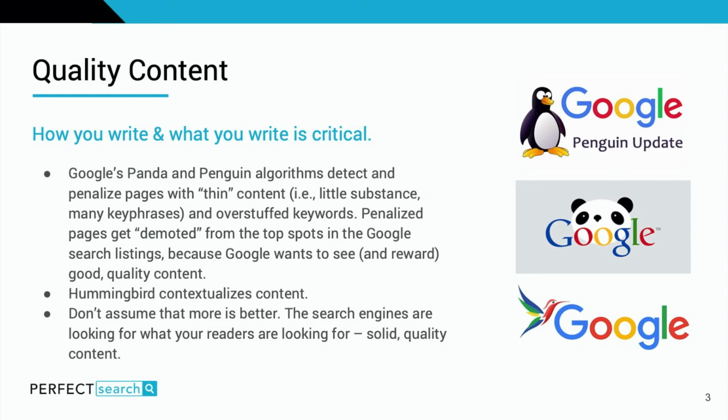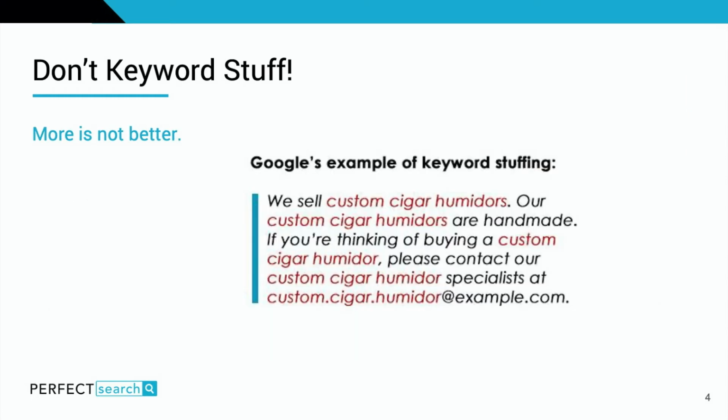Hummingbird was contextualizing content. And generally speaking, with content, we don't want to assume that more is better. More keywords doesn't mean that you are creating better content. In fact, usually that's something that might penalize your site. So we're looking for great content that is well-researched, well-written, and optimized. Again, we aren't keyword stuffing.